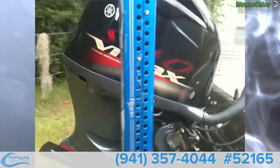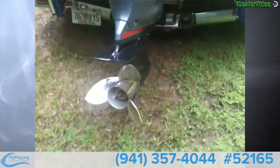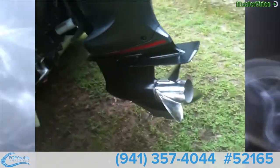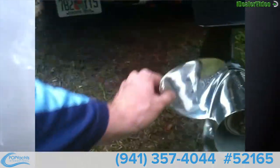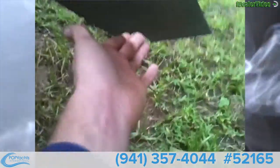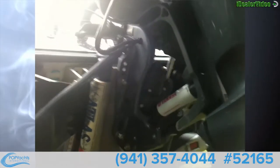We've got a 250 horsepower Yamaha. It's the SHO VMAX, 4-stroke power, super torque, super high output motor. 3-blade, all stainless steel. The VMAX series. Small chip out of the skeg here. Nothing to take away from it though.